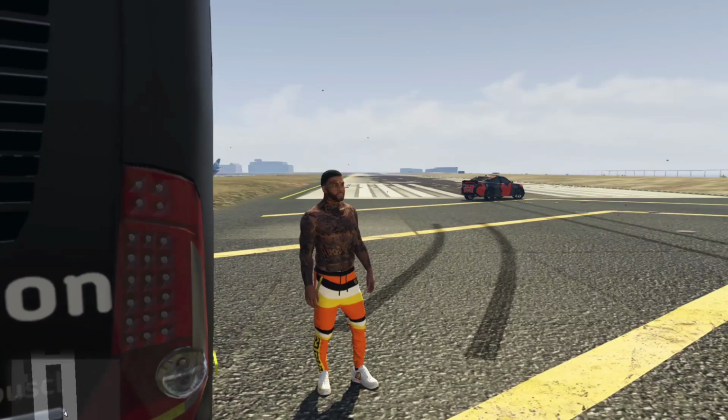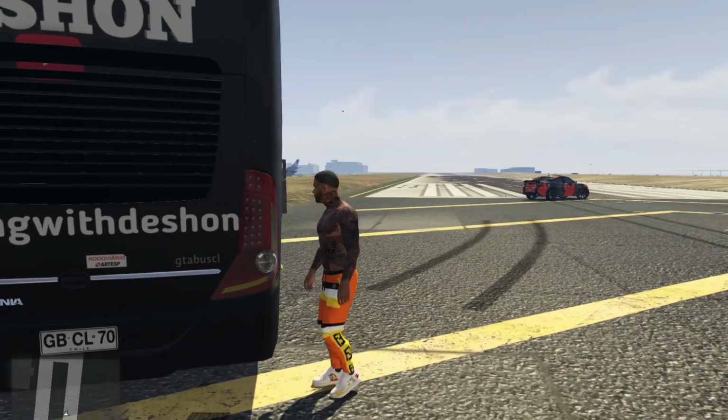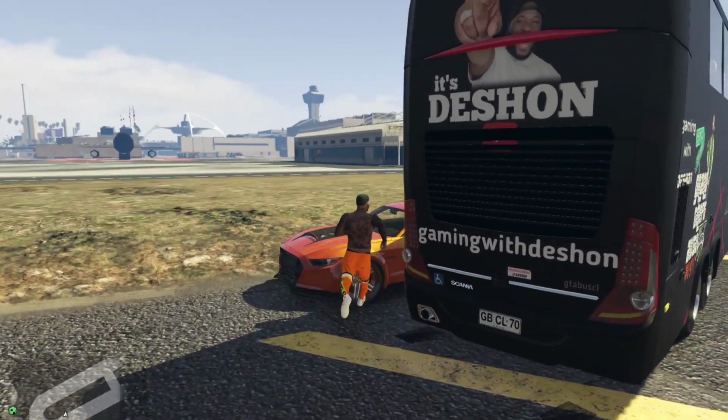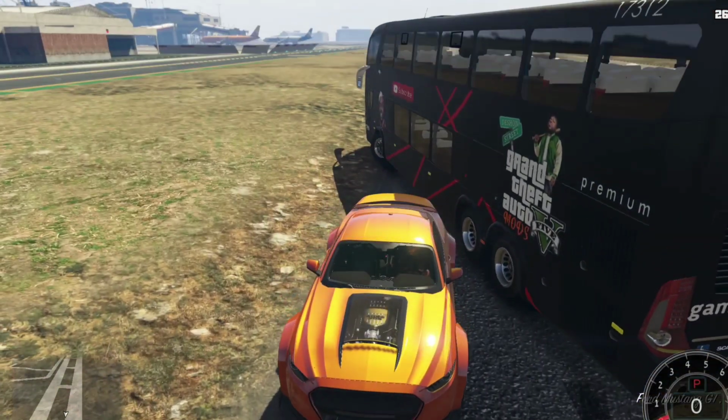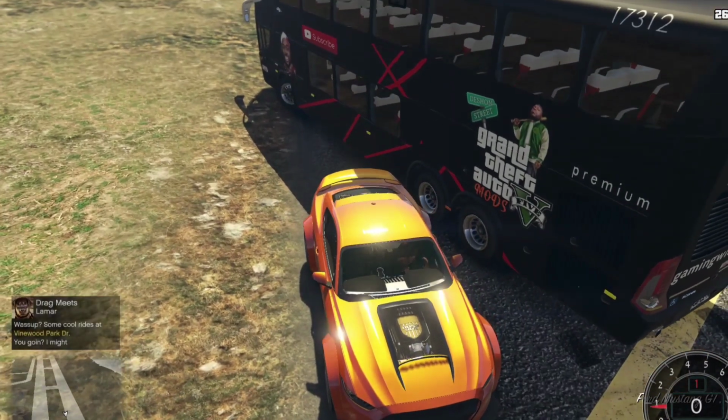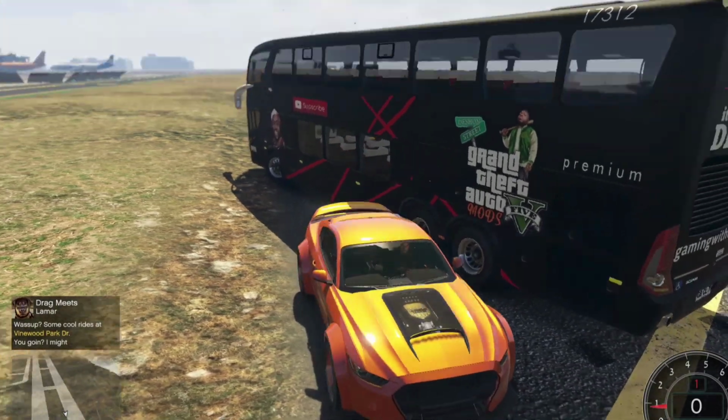Now, y'all already know I'm rooting for my dog Mal, but I had to go get a whip that is as fast as his to make this interesting. So, RMods, I had to hit you up, partner. Y'all know Mustang's not my team, but I had to go grab that Boss 302.